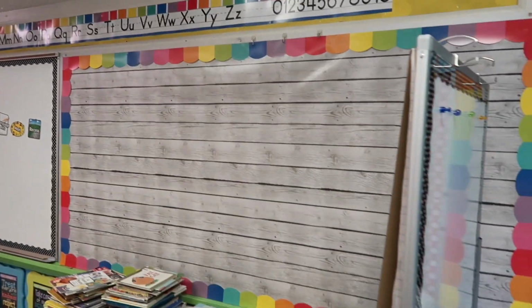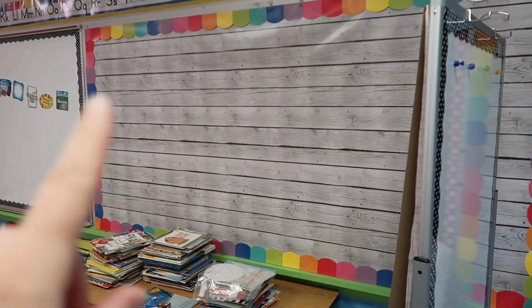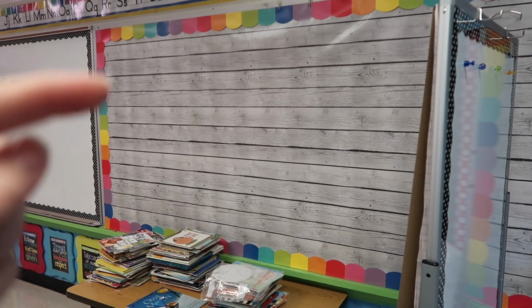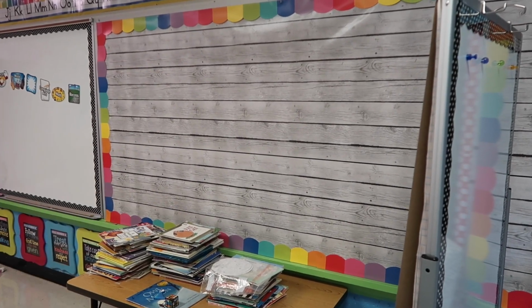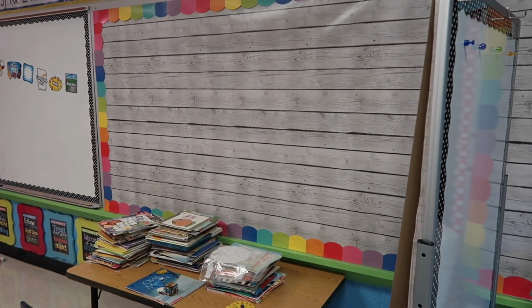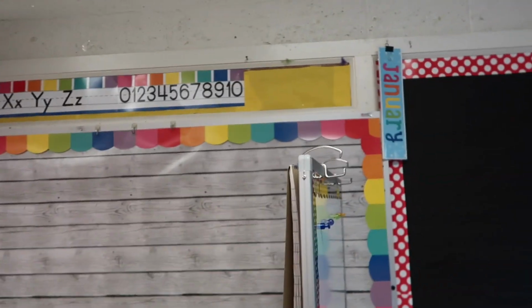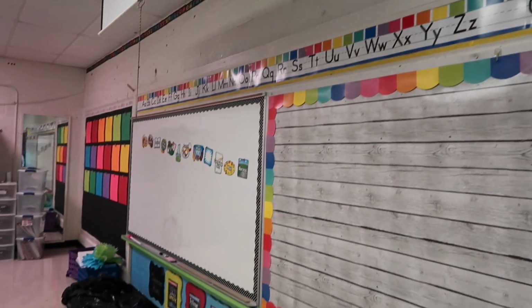I finally got the border up on this one. This board, I know, half of it is going to have the behavior chart and maybe the schedule. I'm not sure. Anyway, the other half is going to have writing posters, anchor charts, I think. So still haven't fixed that part yet. All that's there.